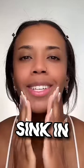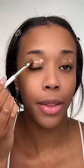This is a mini travel size one. How cute, it's like a little baby. I'm gonna start on the eyes while I let that primer sink into my skin. I want to go for something soft but colourful, so I'm putting an eyeshadow base down first so that any colours I put on top really pop.